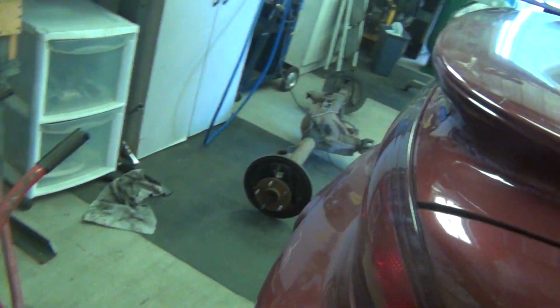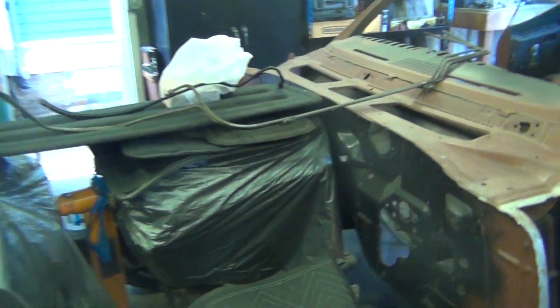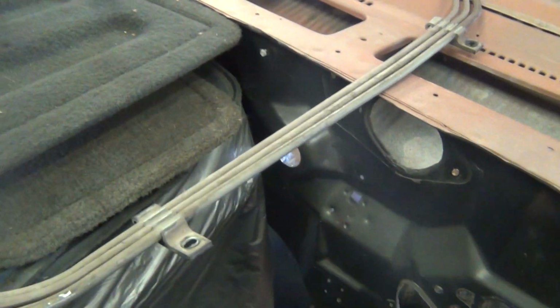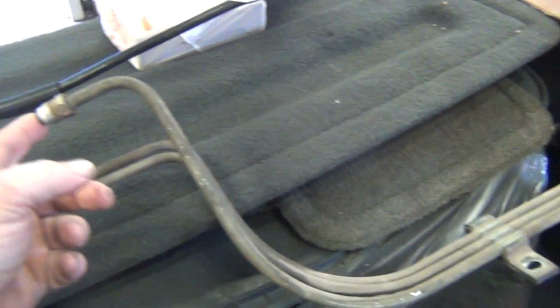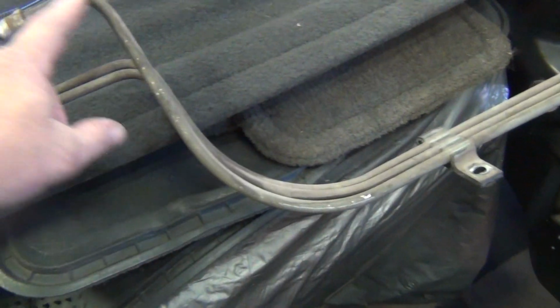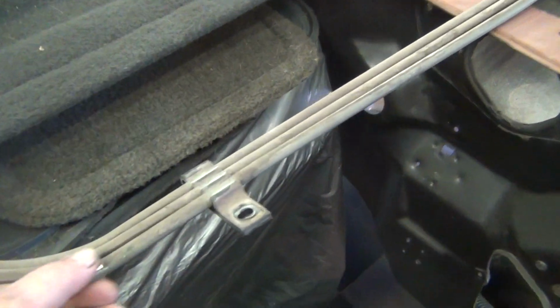And now start cleaning parts. These are the fuel lines. So I'll take each individual fuel line, probably blow carb cleaner through them. There's a brake line right here. And probably just run a pad or something over it just to clean it up a little bit.